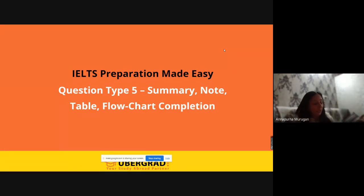So today we are going to discuss many types of questions, which are summary, note, table completion, and flowchart completion. In yesterday's class, you discussed sentence completion. In sentence completion, what did you do? Each sentence was given, and that sentence was conveying one idea, and that one idea could be the amalgamation of many instances, many sub ideas together. They have compressed it, and they will be giving you one idea. So we knew what happened on that.